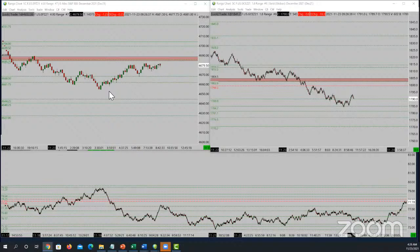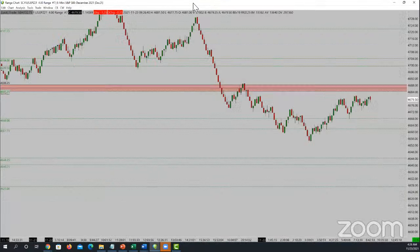So for S&P 500, let's pull up the chart here real quick. We got resistance coming in right around 46.85.25 to about as high as 46.88.25. Now, I am interested to see if S&P 500 does get up into that level. I do want to see if we hold that. Now, we did try a double top here to pull it back down into support. You can see supports here 46.68 down to about 46.61.75.